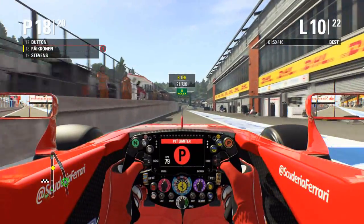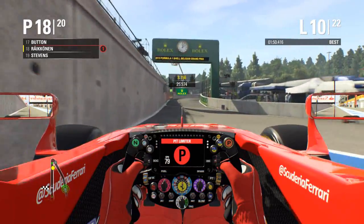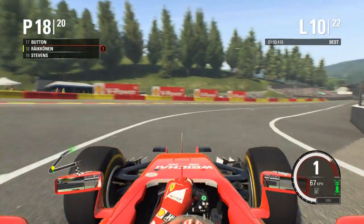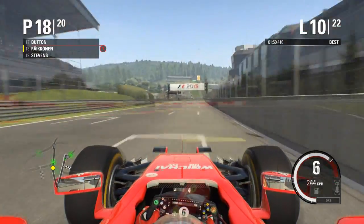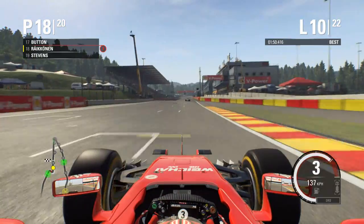We're going to go way down to 18th place, and I think it will be no more than 18th, because the Manors, I don't think they're going to overtake us. So we've got a bit of a comeback drive on our hands here at Spa, and we're going to see if we can try and just make this race a bit entertaining for us, because so far it has been incredibly dull.